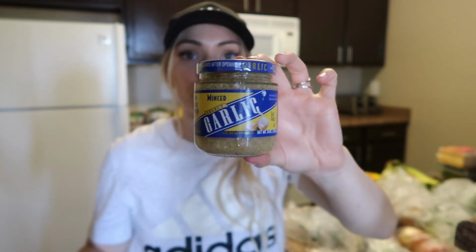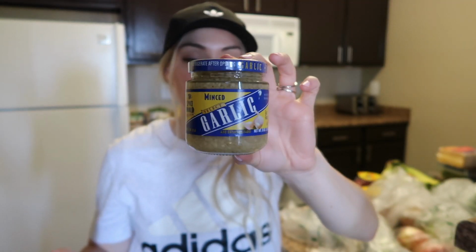And Darian and I both love garlic, so I got this little jar of already pre-minced garlic. And I'm gonna make a little chicken tomato sauce. So I got 2 cans of pre-diced tomatoes to add. So that's just gonna be for a fun dinner I'm gonna make.